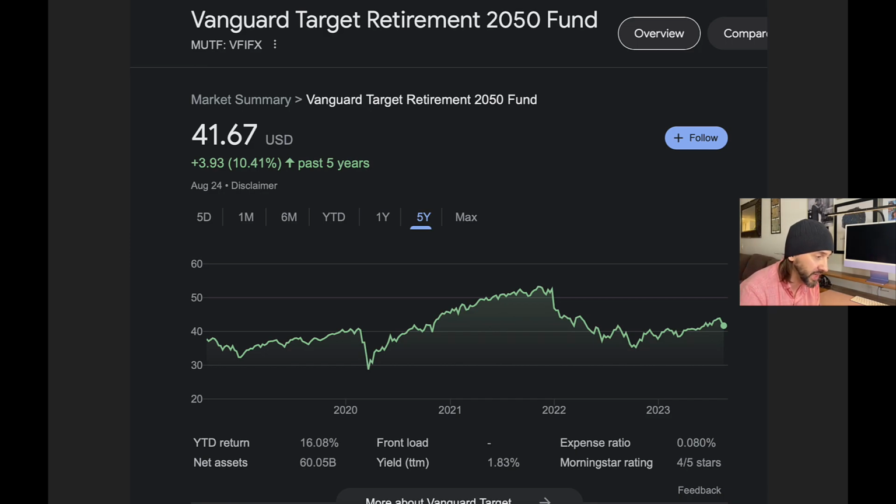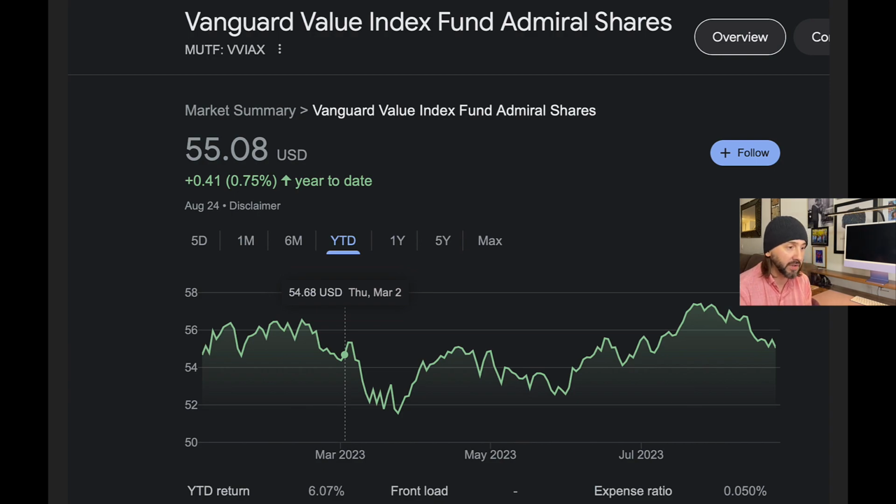All right, let's move on down the line. Let's check out the Vanguard Value Index Fund. Year to date, they're not even up 1%, which is not very good at all. Luckily, we only have a small percentage of our money in this fund, but they do, however, pay a 2.5% dividend, which is pretty good, and a very small expense ratio.